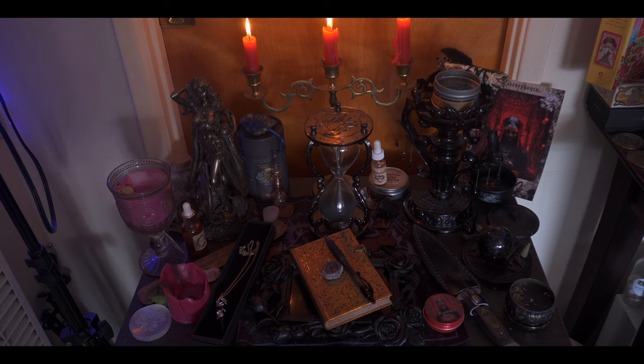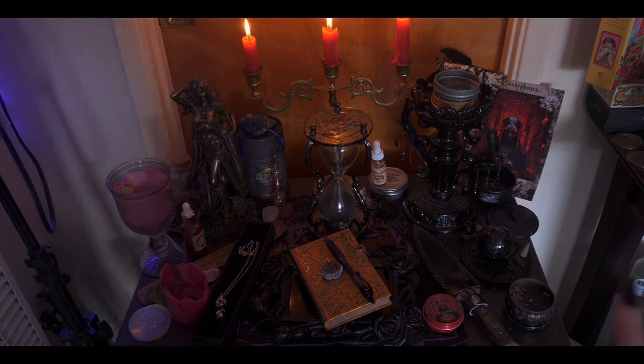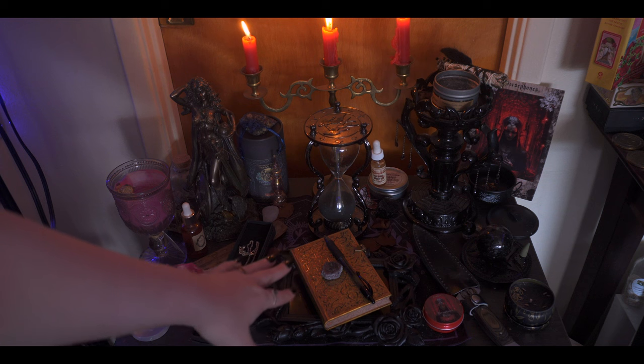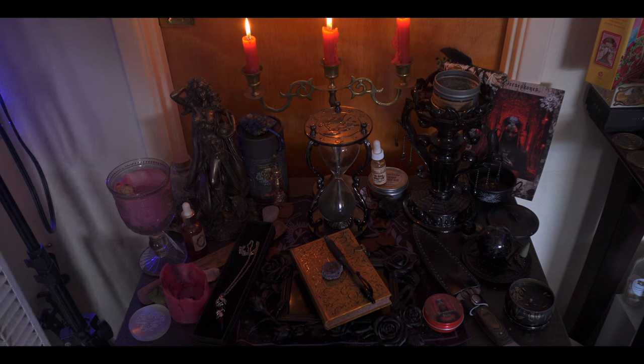So on the top of this nightstand is my deity altar. I have my matron deity on the left side, my patron deity on the right side, and all the little candles and trinkets associated with them. I have a journal that I just got that is part of an offering to my patron deity. And yeah, I won't get too deep into it, but this is where I keep their stuff.